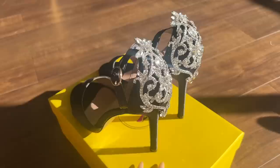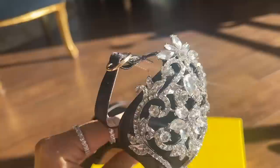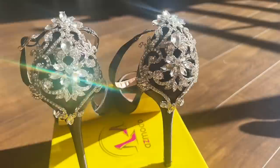Okay, so obviously these are fabulous. These are little black satin kind of open toe heels, but then the back is so beautiful. It has like this embellished crystal pattern on it, which is just gorgeous. It looks like real like royalty princess. It's beautiful. Oh wow, look at that. If I like make it a turny thing. Wow, that's art. All right, so let's try these puppies.